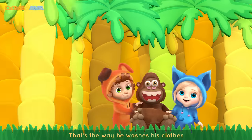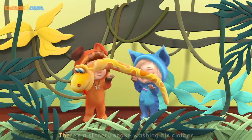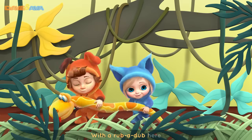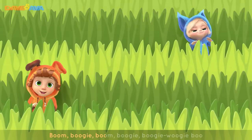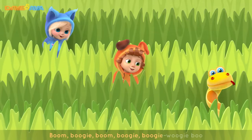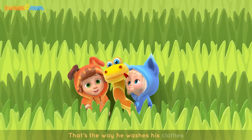Down in the jungle where nobody goes, there's a slithery snake washing his clothes with a rub-a-dub here and a rub-a-dub there. That's the way he washes his clothes. Boom boogie boom boogie boogie woogie boo. That's the way he washes his clothes.